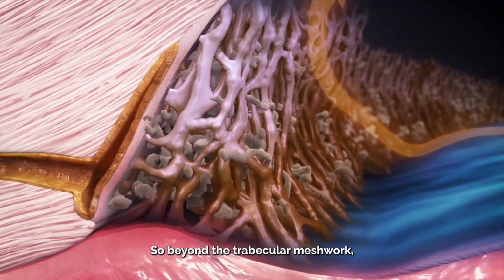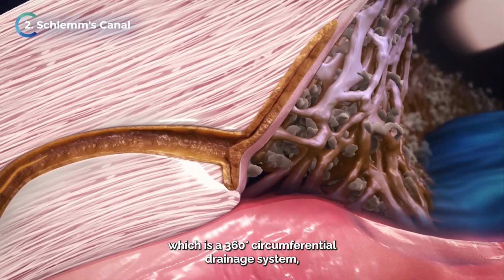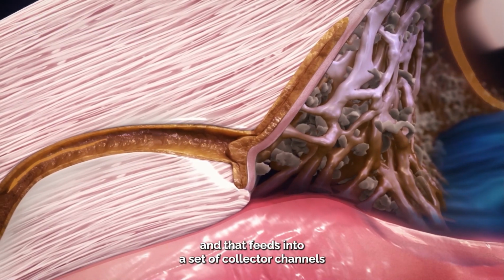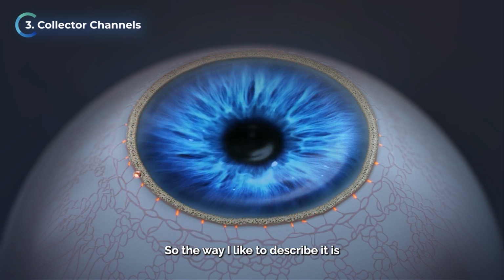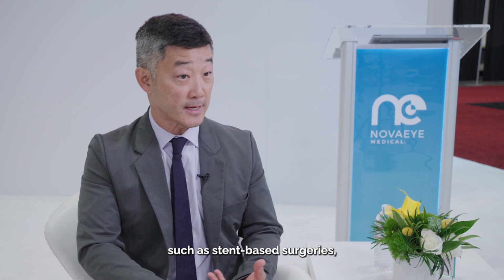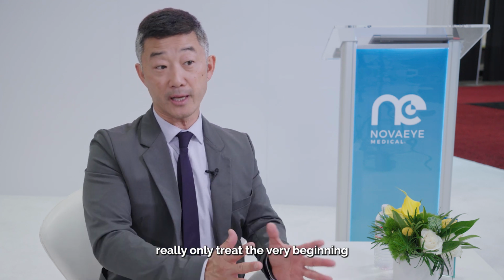So beyond the trabecular meshwork, we have Schlemm's canal, which is a 360-degree circumferential drainage system. And that feeds into a set of collector channels, which eventually feeds into the episcleral venous system. So the way I like to describe it is the trabecular meshwork is really the tip of the iceberg. And most of our treatment modalities, such as SLT, such as stent-based surgeries, even many of the other canaloplasty devices, really only treat the very beginning of the drainage system.